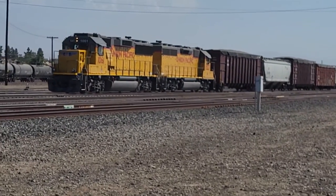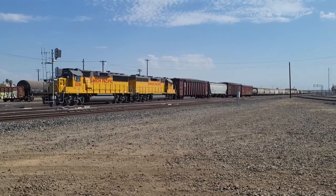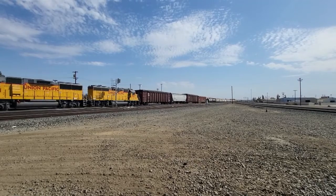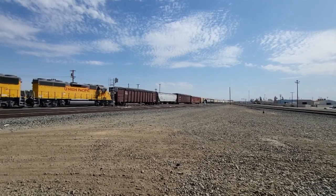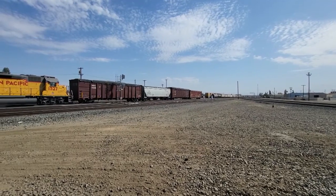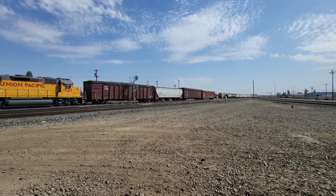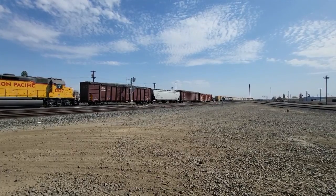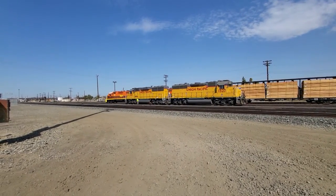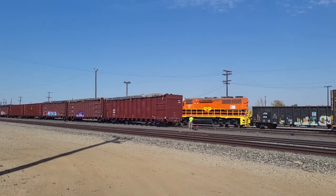Three more. And three. Shiny new cottonseed car.